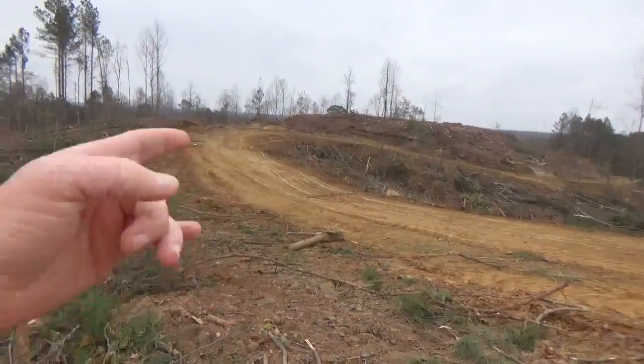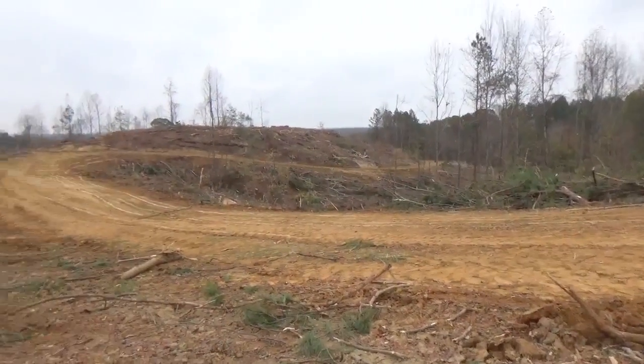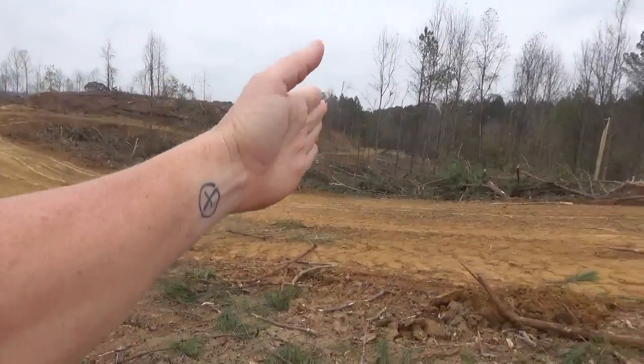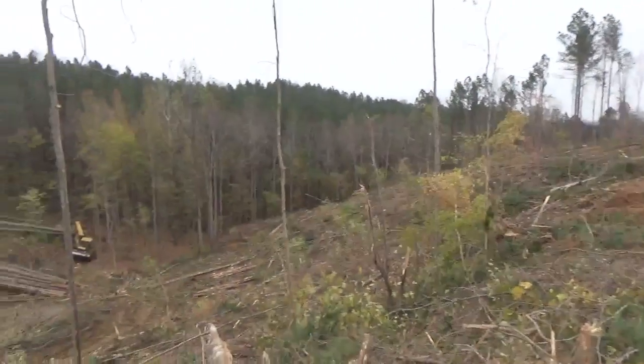So you can see this road where it's side cut in that hill going all the way down. It goes down probably 3/4 of a mile from right there, just sweeping around the side of that hill, side cut into that hill all the way down into the bottom down there.